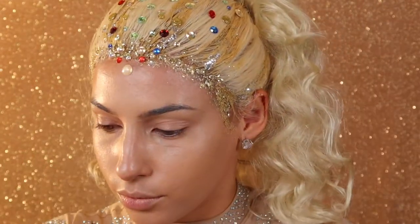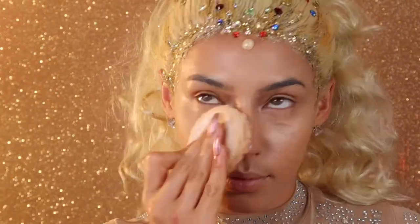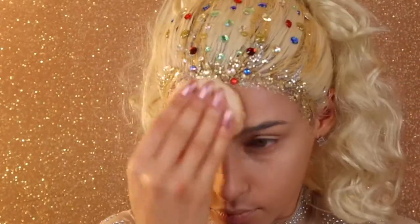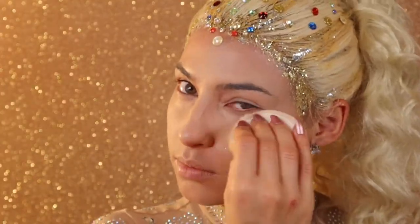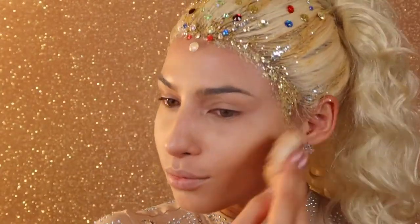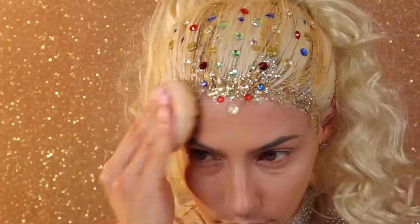Using this Airspun translucent powder from the drugstore, I'm going to go ahead and set my entire face. This brand of powder just has such an old Hollywood feel. It's kind of thick and I don't recommend it for every day, but this just felt like what Nomi might use or what a Vegas showgirl might use. It has a strong scent and it has this fluffy little puff and it just felt right, so I just went with it.